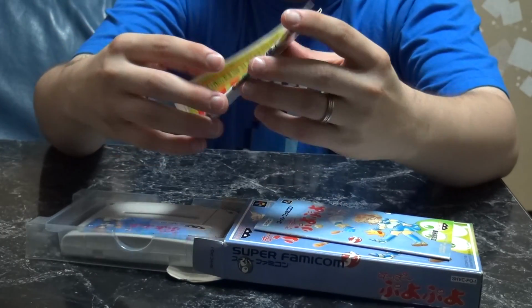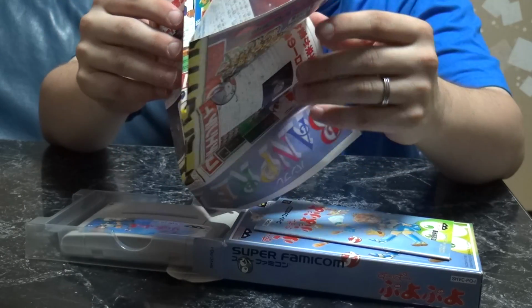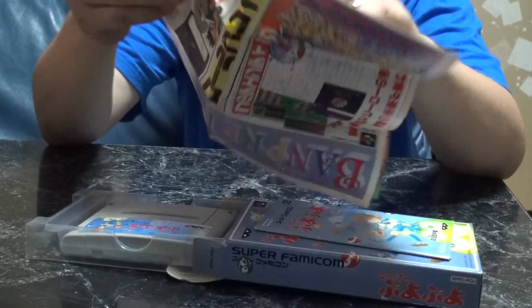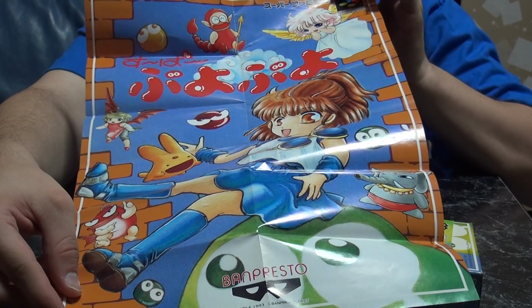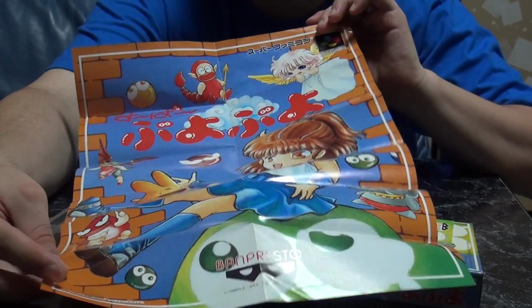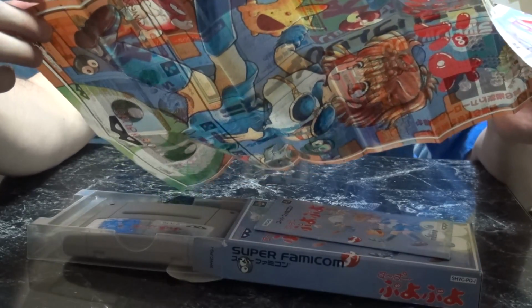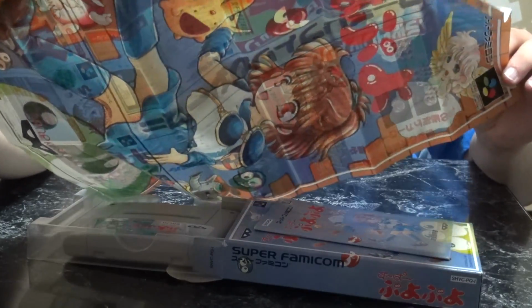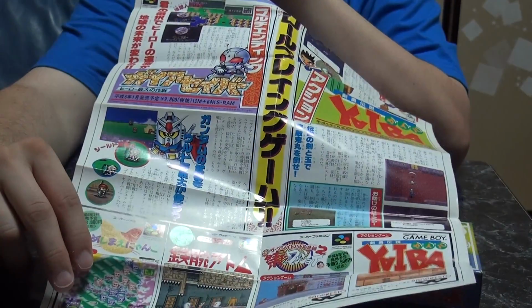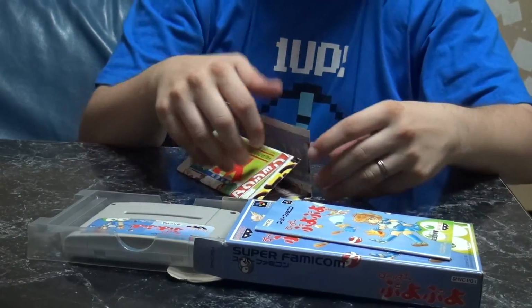Ooh, check this out. Here's a poster from Banpresto, basically Bandai, right? So they came out with stuff. I have mine complete with the Super Puyo Puyo poster. On the back it has advertisements, so I have Gundam and Astro Boy, Game Boy, and Super Famicom advertisements. Chirashi, so advertisements, right? Really cool stuff.